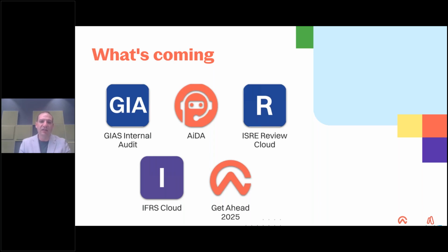Also coming up is ISRE Review on the cloud. And in line with latest developments, we are updating our platform and review methodology to provide better support for review engagements. Our new cloud app, ISRE Review, will provide enhancements on guidance and performing an ISRE 2400 review for the financial statements. The new app will help firms improve the quality and efficiency of their review engagements while facilitating compliance and minimizing the time spent on the manual processes.